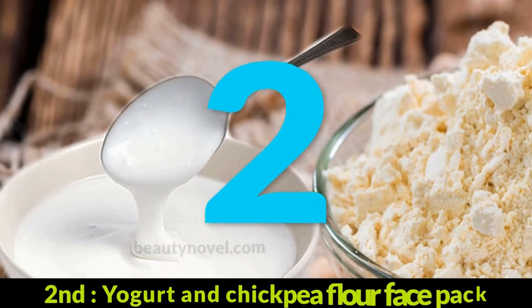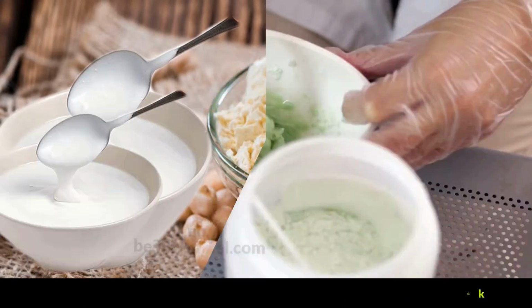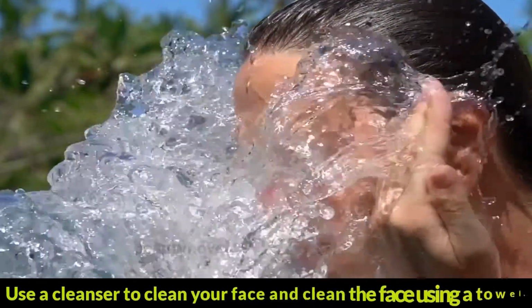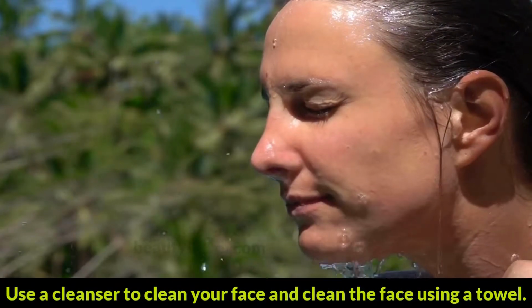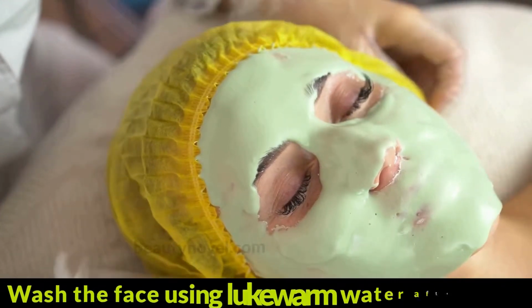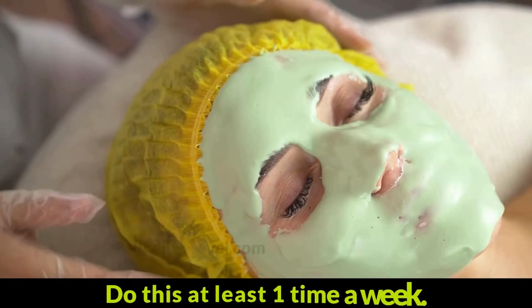Second remedy, yogurt and chickpea flour face pack. Take yogurt and flour in a bowl and mix it till it becomes a nice paste. Use a cleanser to clean your face and dry the face using a towel. Apply the mixture on your face and leave it for 15 minutes. Wash the face using lukewarm water afterwards. Do this at least one time a week.